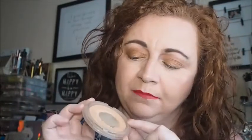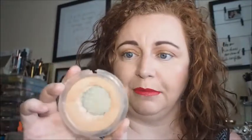So the main bronzer that I've made progress with is this Essence one, and I've lost the lid, and it just needs to be used up. I mean, you can see I've used practically all of that middle shade there. It's in the shade 01 Sunshine, and it's a luminous matte bronzing powder according to the back of it.